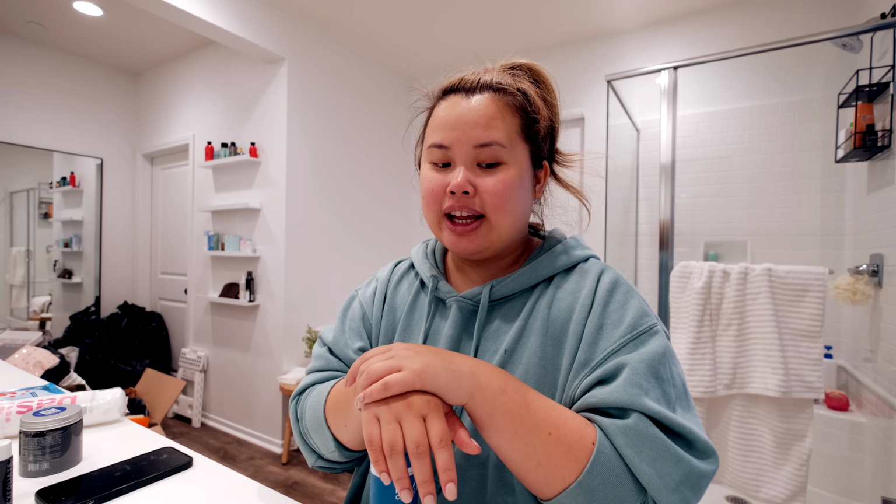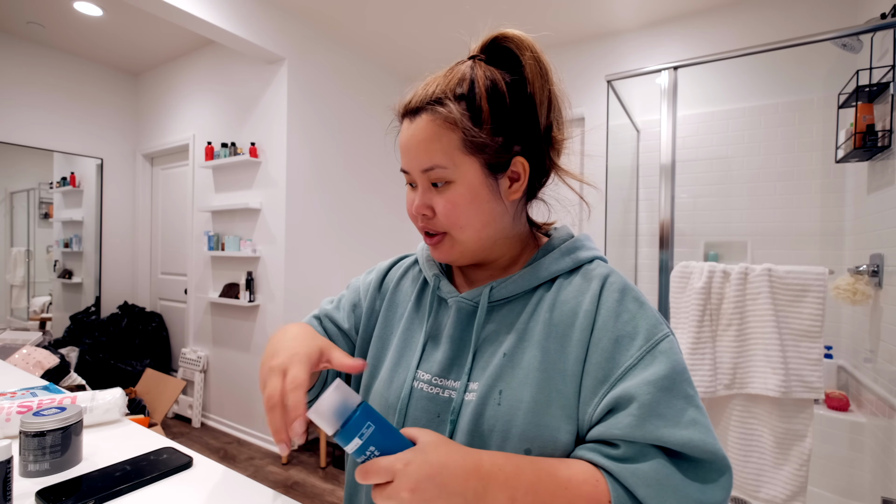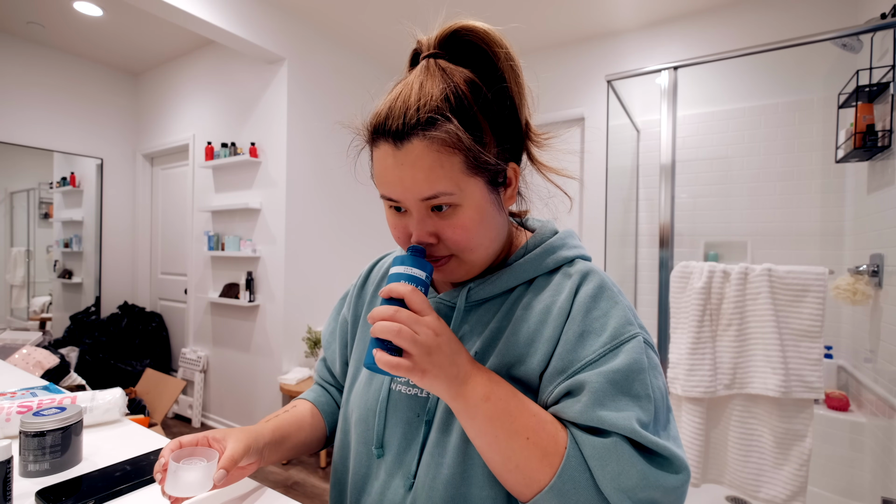So taking the risk is very difficult, but I do know sunscreen is so important, and as I get older, I want to see if there's another option. So I think I'm gonna do that sooner or later. But this toner is my first time, so I'm very excited.